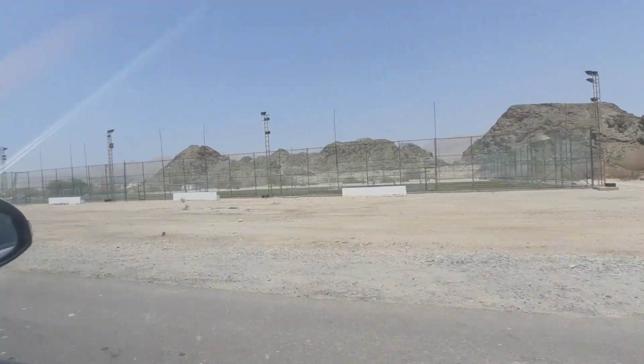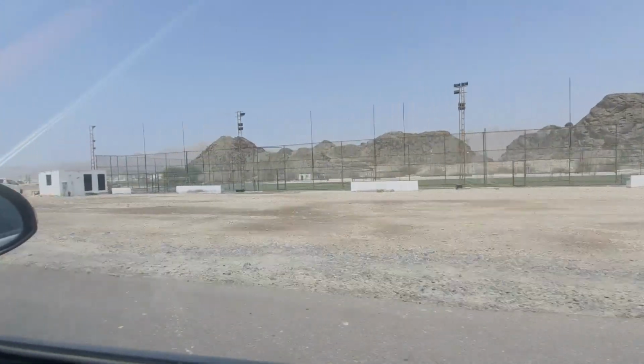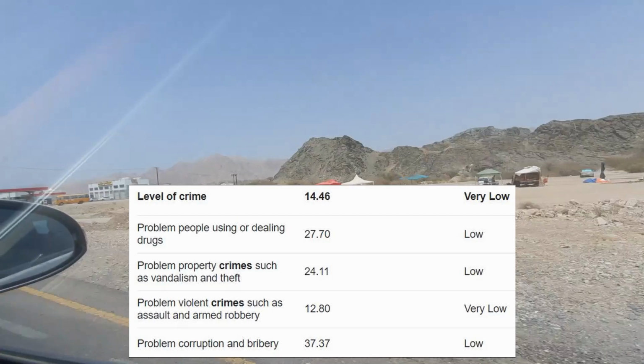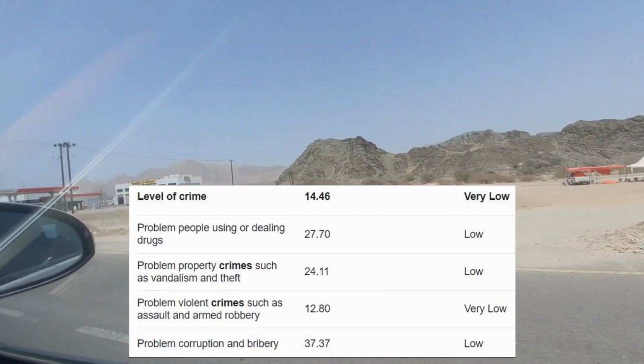So Muscat is basically a very, very peaceful city, and because the crime rate is pretty low, people construct their houses even in the most remote areas and they have no problem with it.